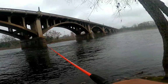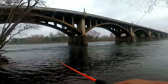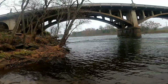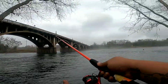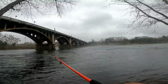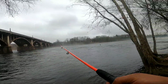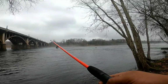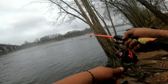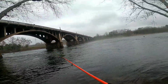Ooh, current's strong. I have a good feeling we might catch something out here. Fish probably ain't gonna be that active. We're heading into winter. Ooh, there's seaweed out there. We got some grass in the river.